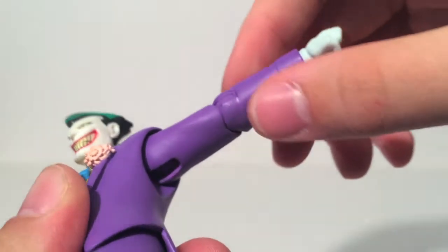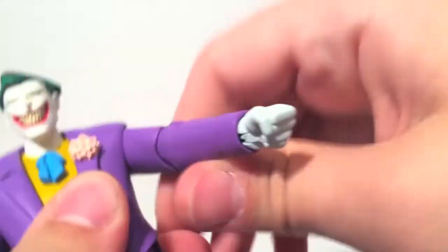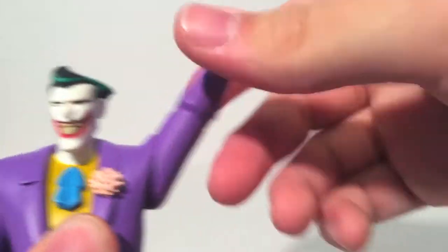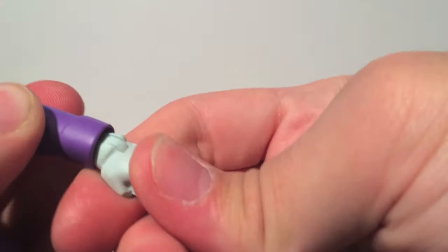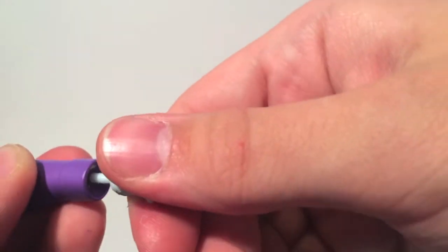You have shoulders, which are on a ball hinge, so you do get 360 movement, and this is soft goods now, so it is a PVC plastic that allows for shoulder movement, which is great. He's got an elbow joint, which is also a ball hinge, so it does rotate, and you've got a wrist joint that does bend in and out as well as rotate and remove, because he has alternate hands.